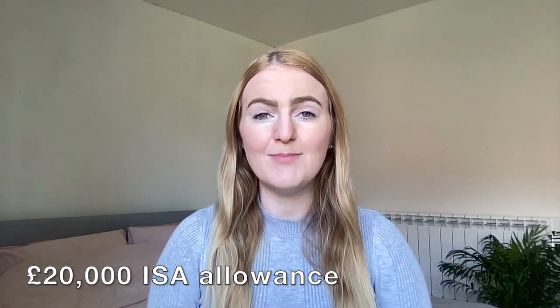The ISA allowance for the current tax year is £20,000, so this means that you can put up to a maximum of £20,000 over your ISAs for the current tax year. So if you only have a stocks and shares ISA, then you could put up to £20,000 in this account on its own, or if you have a cash ISA, then just remember that your overall allowance is £20,000 for this tax year. So that was a quick summary of what a stocks and shares ISA actually is.